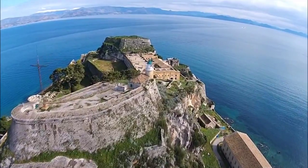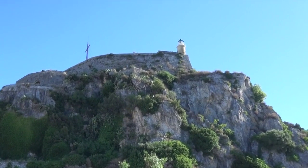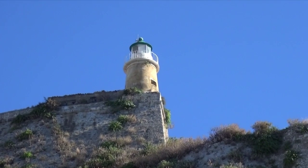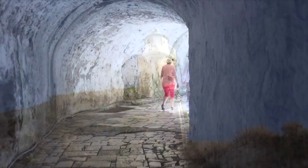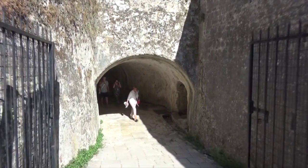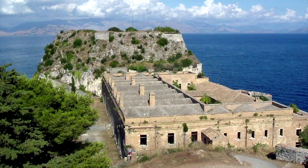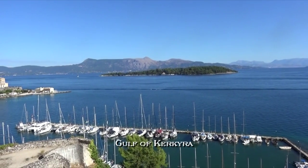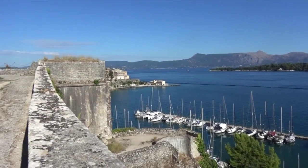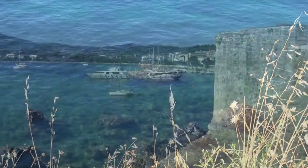Corfu's old fortress is one of the most impressive fortifications in Europe, and on a clear day the fittest adventurers can get a 360 degree view from the lighthouse on the top of the rock. A 600 metre path leads through the tunnels cut in the rock to the lighthouse and the abandoned military hospital. The views to the north are of the Gulf of Kerkyra. And to the south, the crystal clear waters of the Bay of Garitsa.